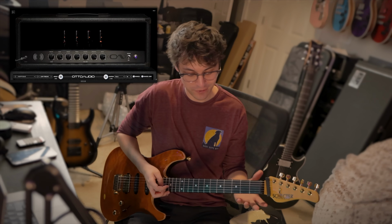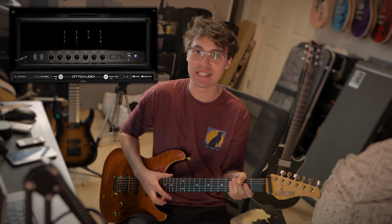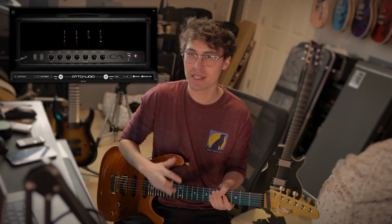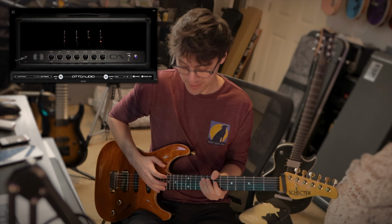I've had that one with the switching voices for a while, so that seems like a good time to use that. You know what'd be cool? We'll pull a little bit from While She Sleeps, do a little tapping section, then do the same thing but an octave up with the whammy. So I'm using the neck pickup now.